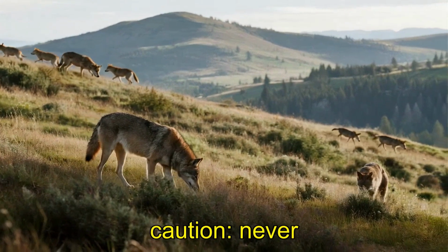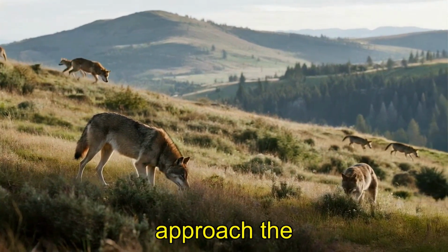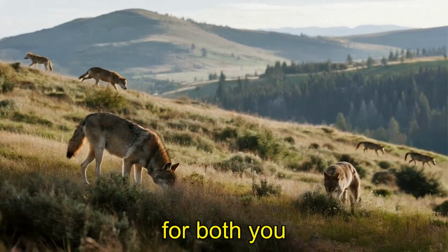A word of caution: never get out of your car to approach the wildlife. It's dangerous for both you and the animals.